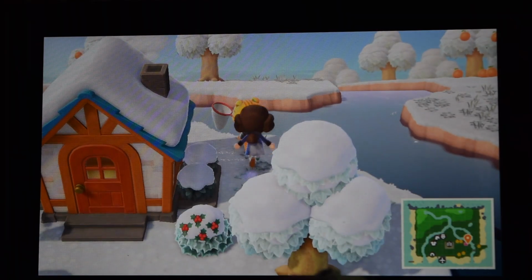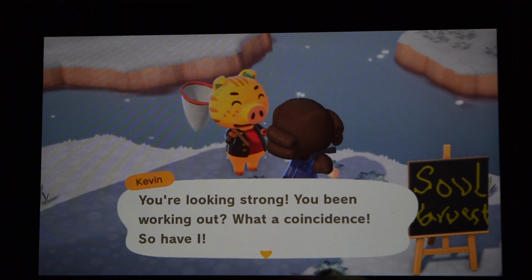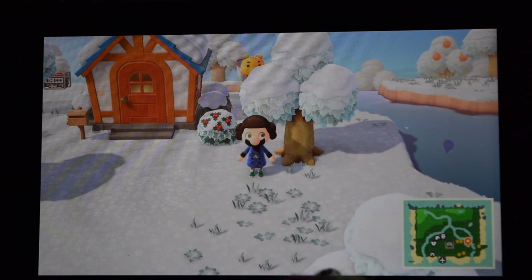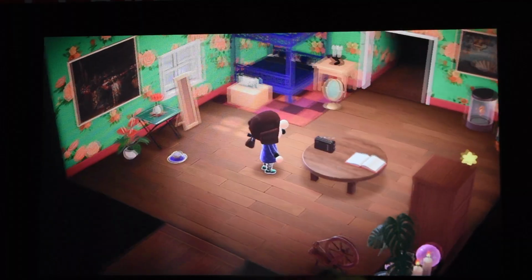This is me. Here is Kevin. Kevin is the villager that, like, isn't my favorite, but I think he is going to be my most loyal villager. This is my house. Maximalist vibes.